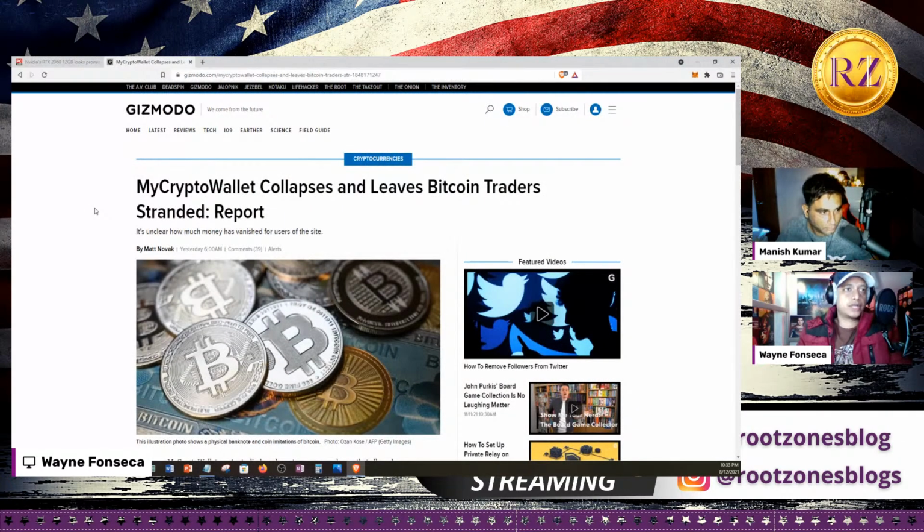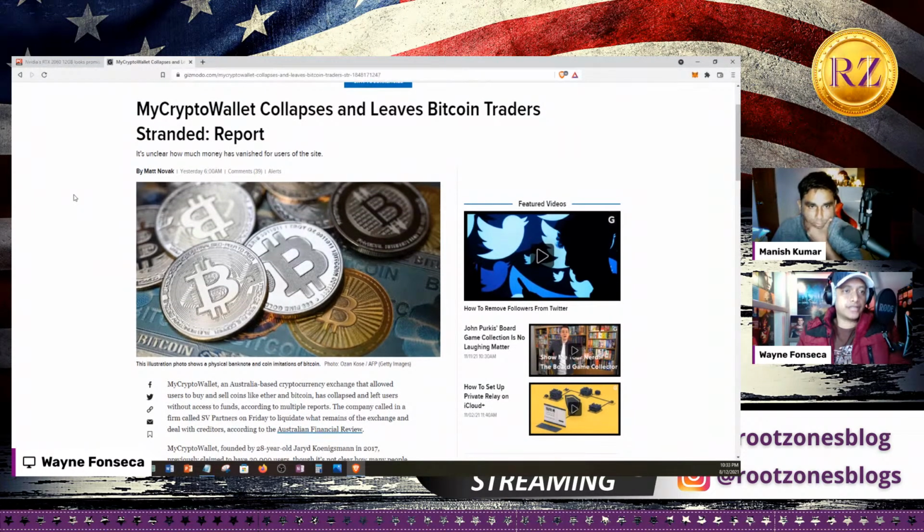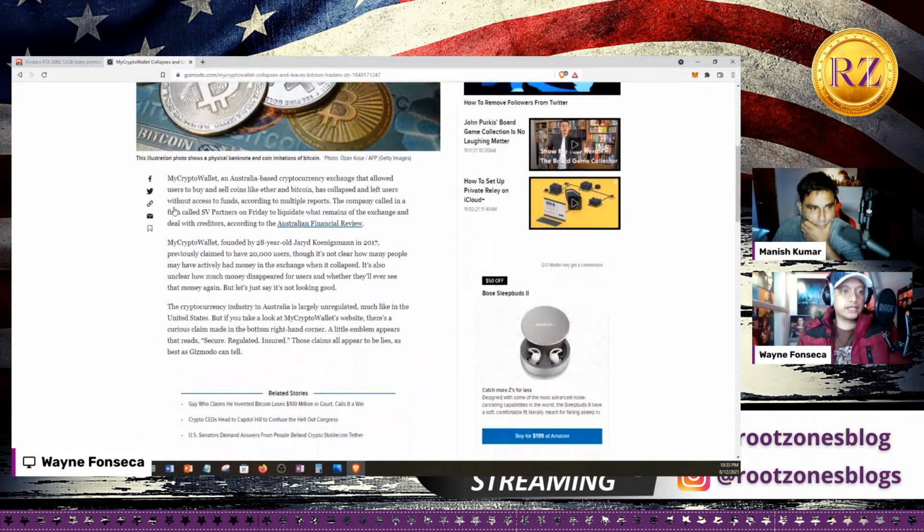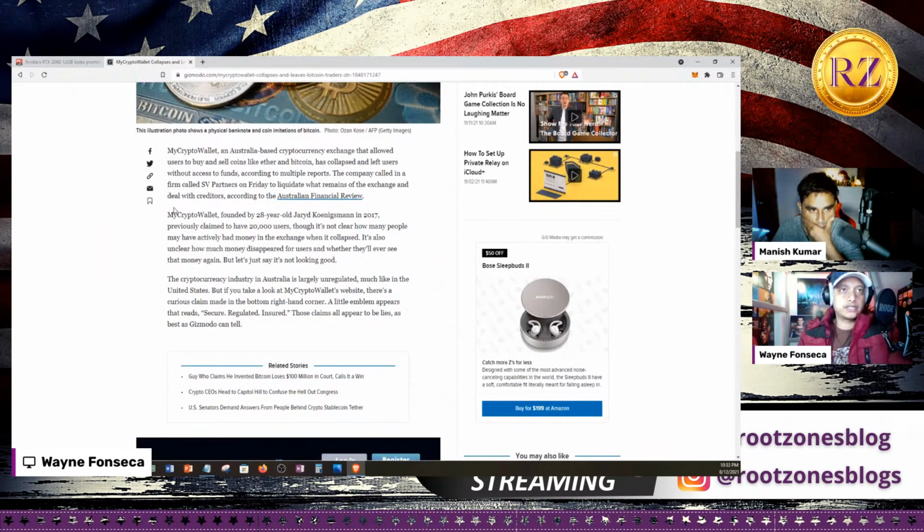Now, in the next news, My Crypto Wallet collapses and leaves Bitcoin traders stranded. Now, it's unclear at this point in time how much money has vanished for the users of the site. My Crypto Wallet is an Australian-based cryptocurrency exchange that allows users to buy and sell coins like Ethereum and Bitcoin. It has collapsed and left users without access to funds.